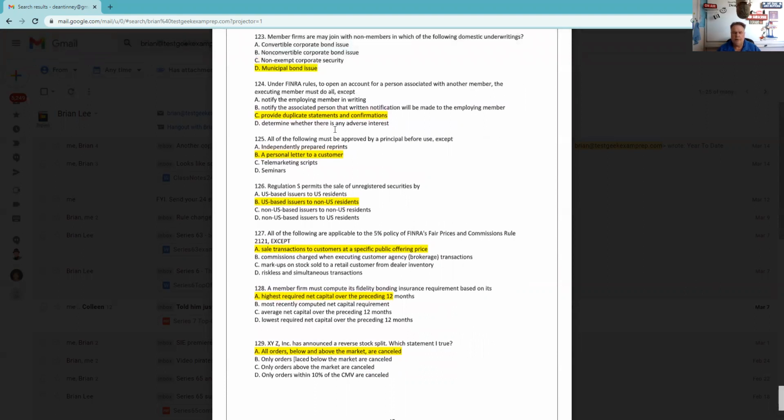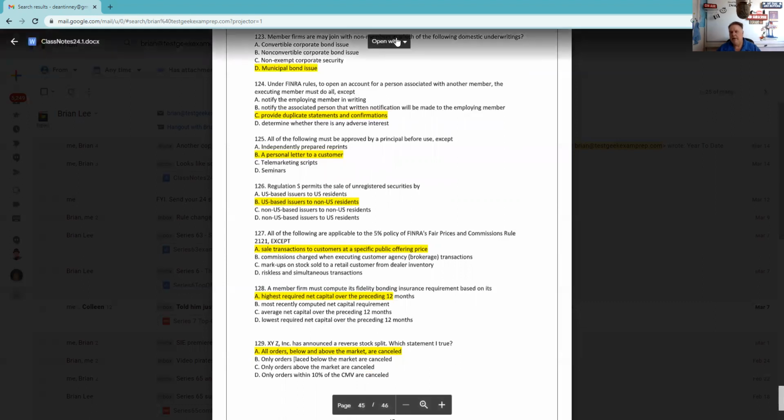124, under federal rules, to open an account for a person associated with a member firm, the executing member does all the following except. Yeah, see, Brian's kind of being a jerk here. C is upon request. A, we're going to do. B, we're going to do. D, we're going to do. Again, if I chose to turn this into a poor man's flashcard, I might decide to get rid of the except here and get rid of the C choice, and then have the A, B, D as 1, 2, 3 in terms of my annotation.